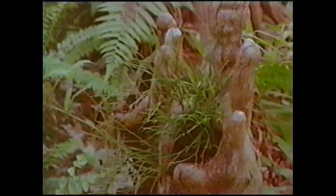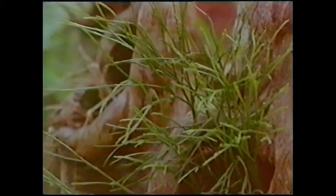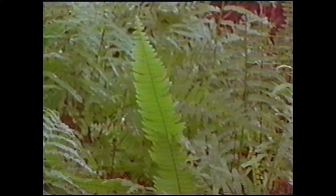The primitive whisk fern is believed to be the ancestor of all present-day ferns. The shoestring fern is found on Florida's state tree, the cabbage palm. You'll see the familiar Boston fern. And these unusual floating ferns, which are found in the pools of the swamp.